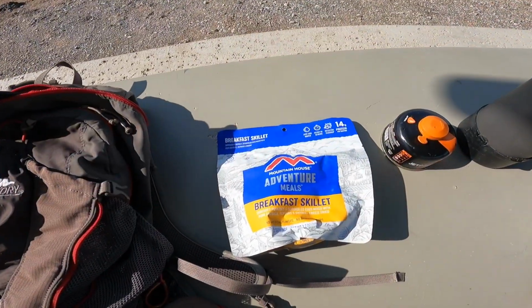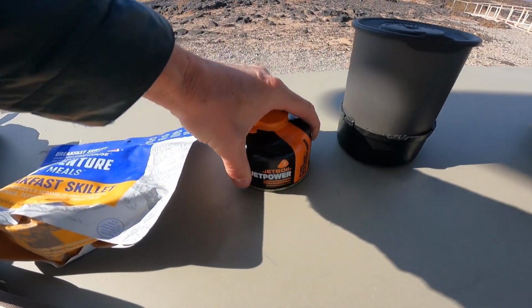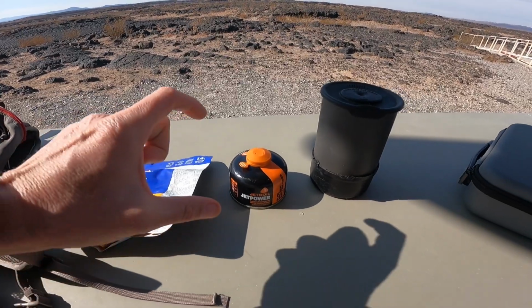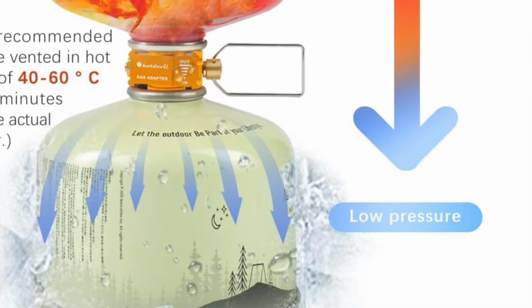My snack on the trail, I'm doing a Mountain House breakfast skillet. Pretty stoked about that. There's a little mini jet boil. I refill this off a big canister. For 10 bucks, I got an adapter that attaches to the small and the big one for the gas transfer. I got it on Amazon.